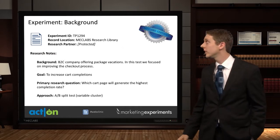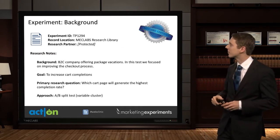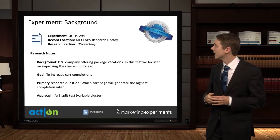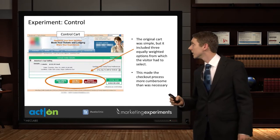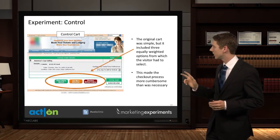Here's a B2C company offering packaged vacations. And in this test, we focused on improving the checkout process. We asked them the question, which cart will generate the highest completion rate? And we used an A/B split test. Look at this. So it's a vacation site. They're selling vacation packages. Here's the checkout process. You guys voted on this earlier.